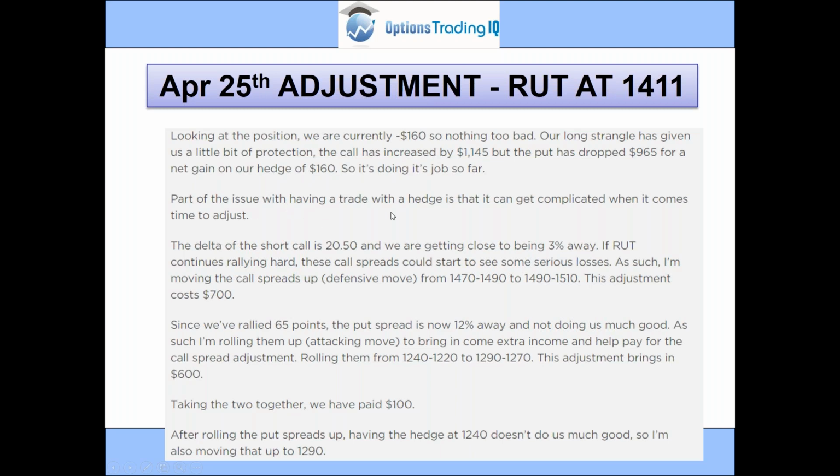As I said, part of the issue with having a trade with a hedge is that it can get complicated when it comes time to adjust. So this is a multi-part adjustment. Okay, we're moving the calls, we're moving the puts, and we're also moving the put hedge that we have as well. Okay, the delta of the short call is 20.5. Okay, so around that level where we want to look to adjust, and we're getting close to being 3% away.